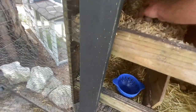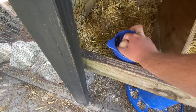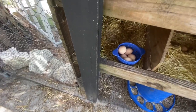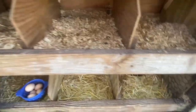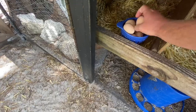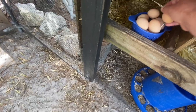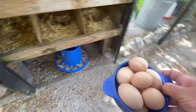Got my little bowl here. One, two, three, four, five... one, two, three. These are still warm. And keep in mind, these aren't fertile eggs. I don't have a male rooster. Too much noise. We just keep the females and get the eggs.